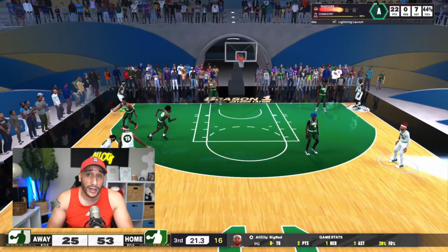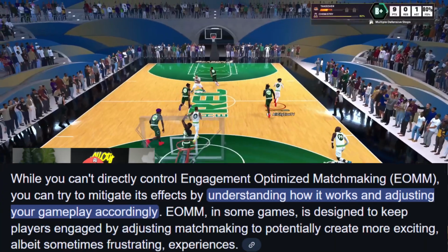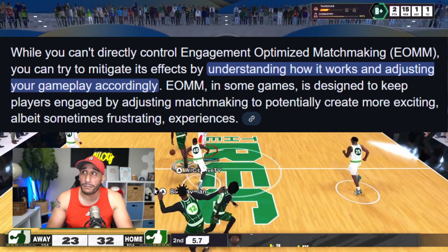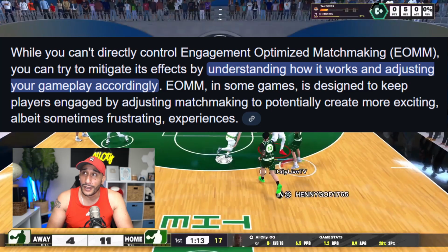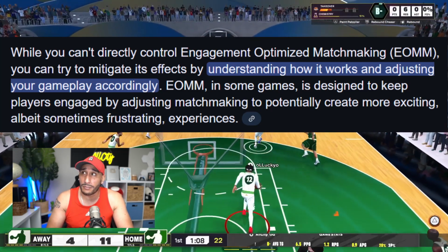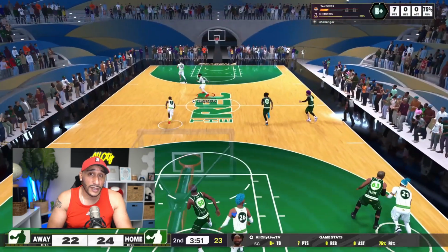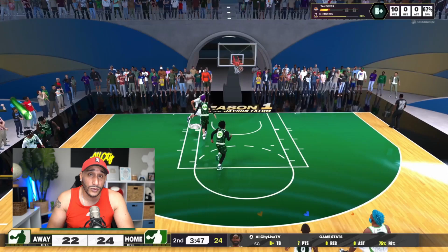Will you continue playing after you just got spanked by 20 or 30 points? This next snippet says, while you can't directly control engagement optimized matchmaking, you can try to mitigate its effects by understanding how it works and adjusting your gameplay accordingly. EOMM in some games is designed to keep players engaged by adjusting matchmaking to potentially create more exciting, albeit sometimes frustrating experiences. Do you continue playing when you're excited and you're winning games out there? Do you continue playing when you're frustrated and losing games out there?